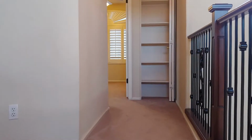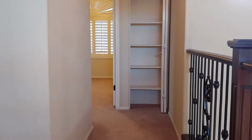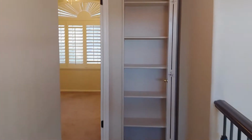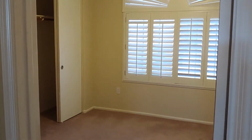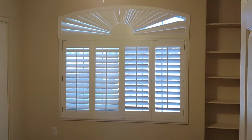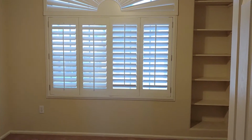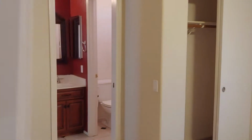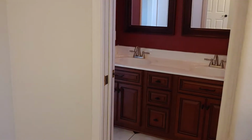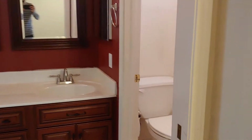Right at the top of the staircase, straight ahead, will be the last 2 guest bedrooms. And you might have noticed that each room we've been in so far contains plantation shutters. There's a theme throughout the house. So 2 bedrooms there, connected Jack and Jill style by dual sinks in the bathroom. Toilet and tub.